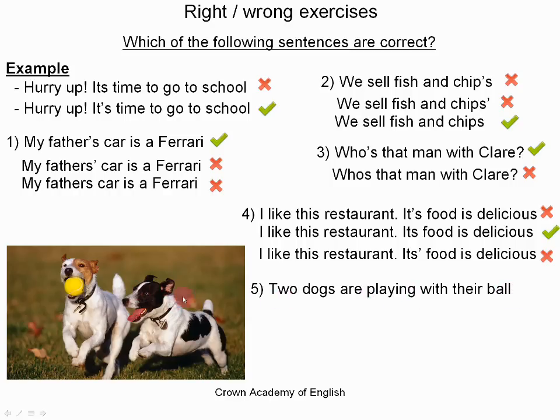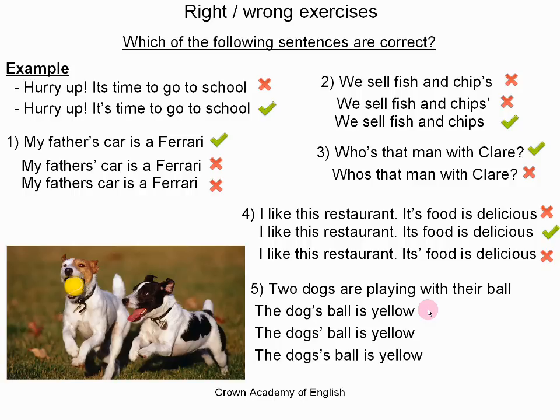Okay, and so now that you know that, here are the two sentences. And it is this one in the middle, the second one. The dog's ball is yellow. So with an apostrophe at the end of the word, and there is no S after this. This is the rule, if you remember, for plural nouns, for indicating possession of a plural noun. It's the ball of the dogs with a plural. The ball belongs to this dog and this dog. So to indicate the plural, we use the apostrophe after the letter S, and that is all. We do not add an S after that.